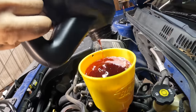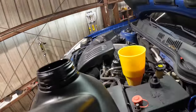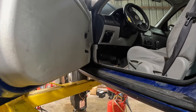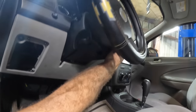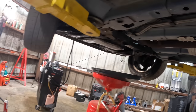There we go. It's plenty. I know it's full. In fact, it's probably overfilled, but that's okay, because we're gonna pull that plug. And again, that's okay, because that's gonna help dilute the contaminated fluid one more time before we do the flush. Restarting. No leaking.